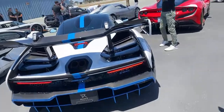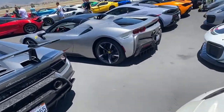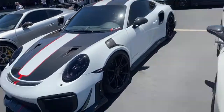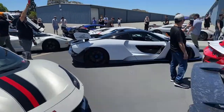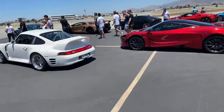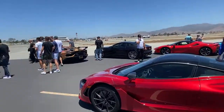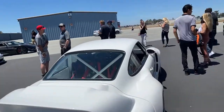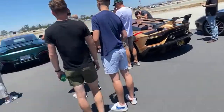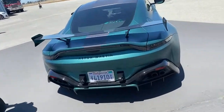Senna, it's crazy, people. Hypercar Invitational IV is the event. We're going to run Laguna Seca the next two days. But at the moment, we're at Salinas Municipal Airport. The airport is being shut down for this event. They got a mile-long landing strip runway here, and the cars are going to scream down that runway, escorted by a stunt plane. It's pretty wild.